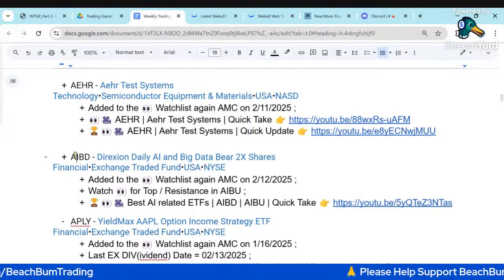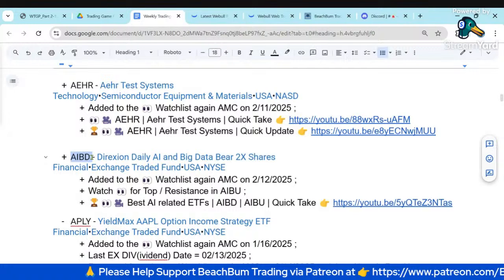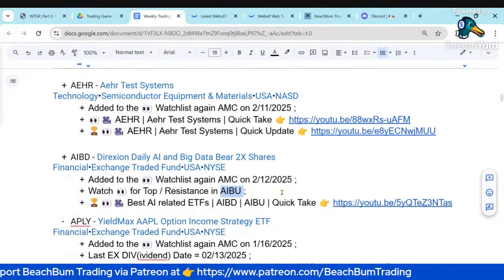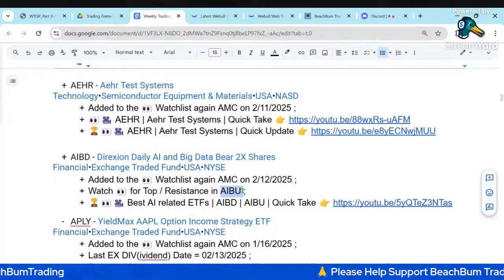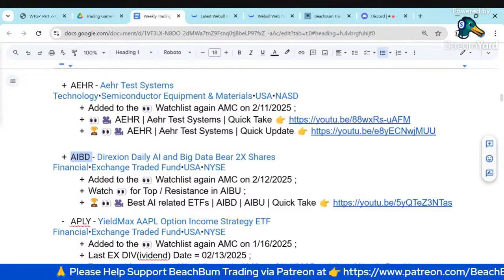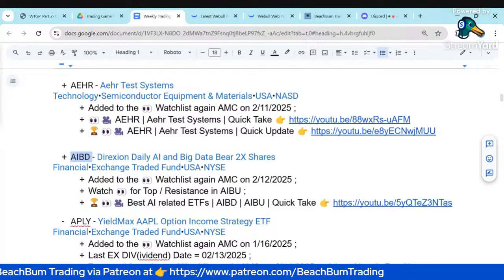As we'll see, AIBD is a very lightly traded, very low volume stock, maybe very difficult to trade. But we're watching for a reversal in the AI theme. If it's peaked out, if the AI bubble is about to burst or has burst, we'll be looking for a top of resistance in AIBU to go short on the AI theme. Again, when the AI bubble bursts, good potential opportunity to make some money using AIBD.